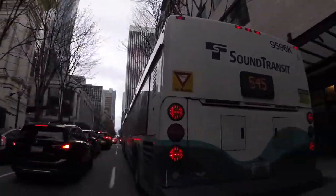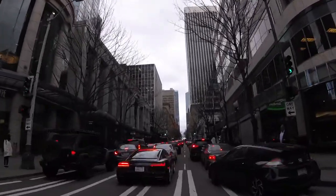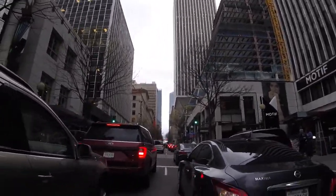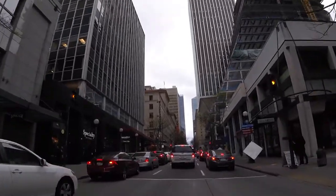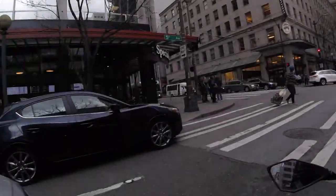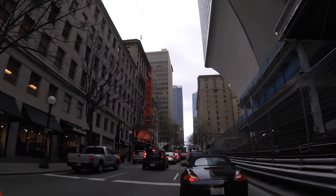Gap I can sit in for a bit or not. See, what's this guy doing? He's trying to pinch me off. Save me some space. I think I'm just gonna crawl with the traffic now. We're close enough. I don't need to push my luck.